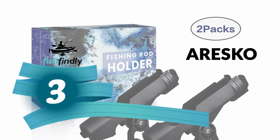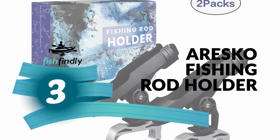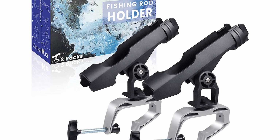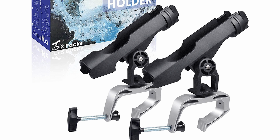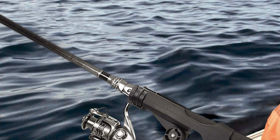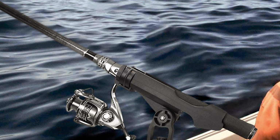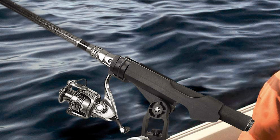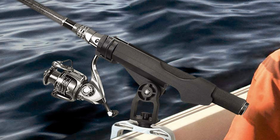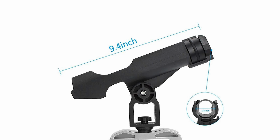Number 3. Arisco Fishing Rod Holder. Arisco Fishing Rod Holder can be the best gift for your family member or friends who are addicted to fishing. These fishing rod holders are designed to make things easy when fish bite slowly. This fishing rod holder can mount on horizontal or vertical objects. Super flexible to install, it can be clamped anywhere you want, such as boats, kayaks, canoe, pier, dock, handrail, and so on.